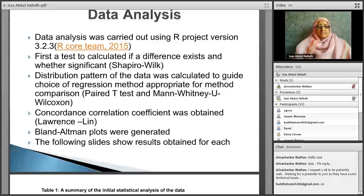Level 3 data showed a non-normal distribution, so the Mann-Whitney-U-Wilcoxon test was used there. For regression, the choice of method depends on the distribution. To compare the two levels, where one showed a normal distribution and the other didn't, regression methods like Deming and Passing-Bablok were used.